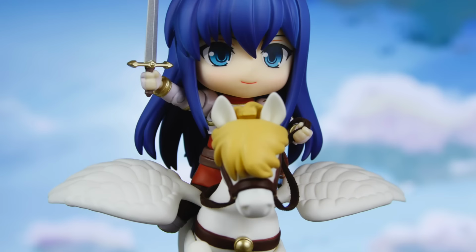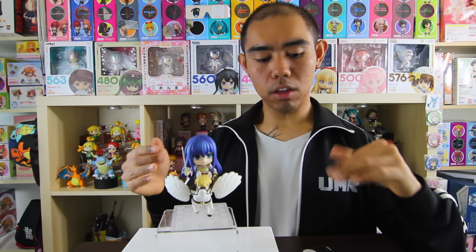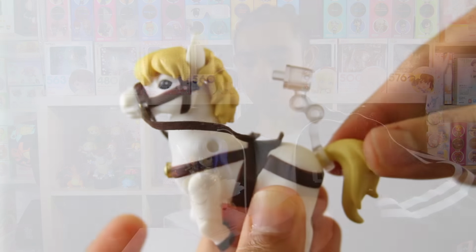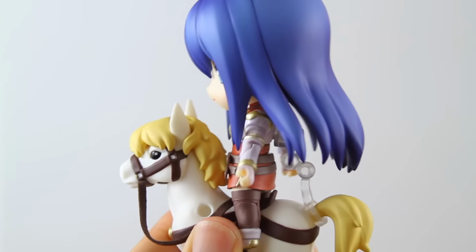Alright, for our first pose we have Shiida on her Pegasus. She has her sword in her right hand, getting ready for battle. So this pose is pretty difficult to put together. The way Shiida is on the Pegasus, you actually have to remove the saddle, otherwise she won't fit. And then from there you put on one of the plastic pieces from behind, you connect it to the tail, and then from there the plastic piece connects to her back.